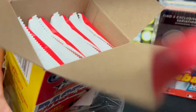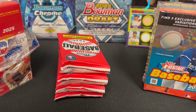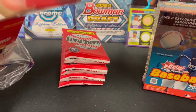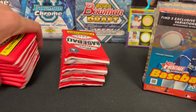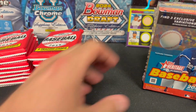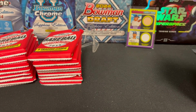And what's tough about 2025 is that you have a huge checklist of 500 players, whereas the high number only has 250. So the checklist is half the size, and there are better players. That kind of gives them an edge right off the bat. But we are going to get some guaranteed chrome cards and sparkle cards from here. Not as many guarantees on the high numbers side, other than 3 exclusive green border variations.